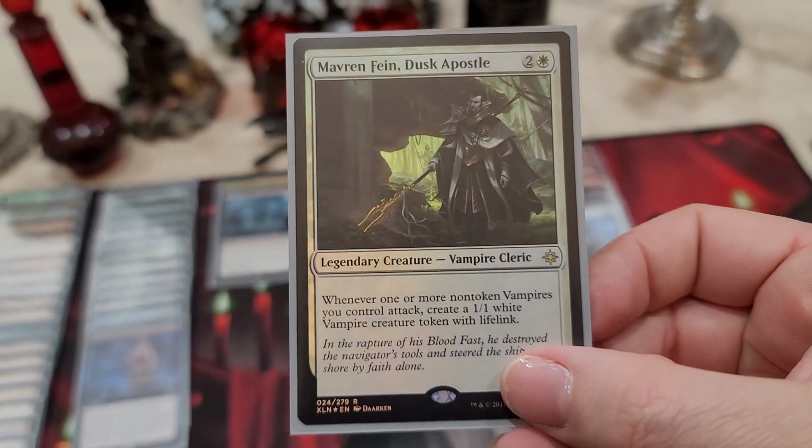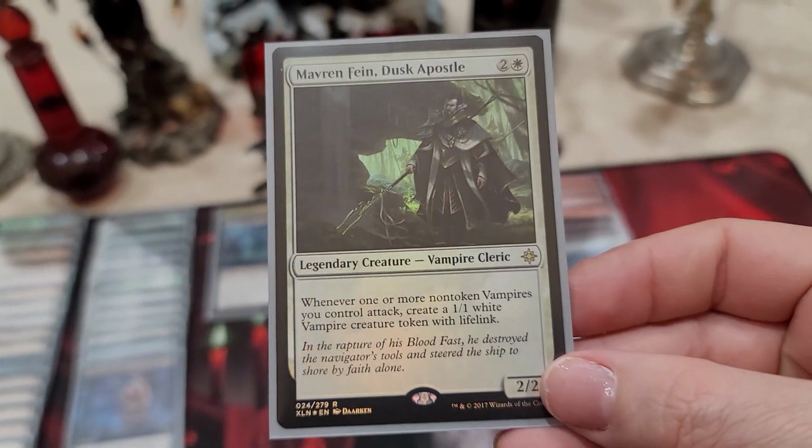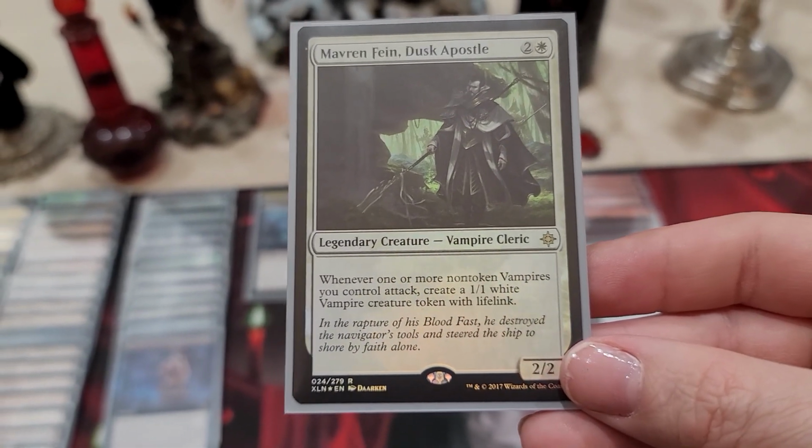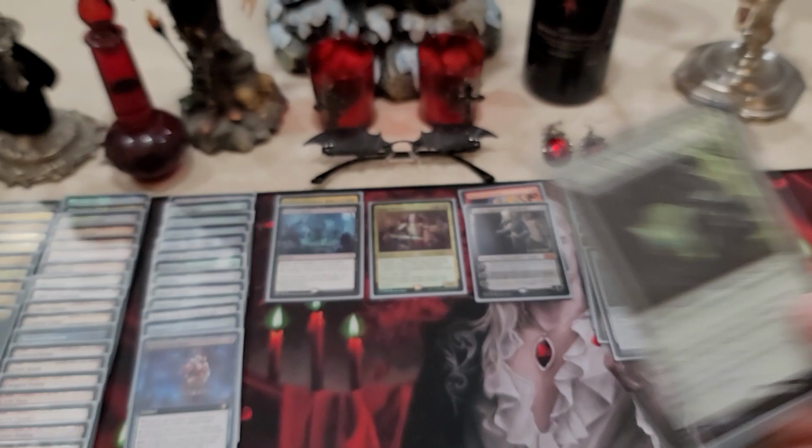Next is going to be Mavren Fein, Dusk Apostle. Whenever one or more non-token vampires you control attack, create a 1/1 white Vampire creature token with lifelink.